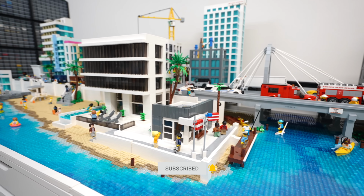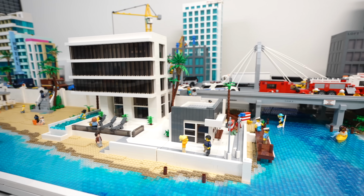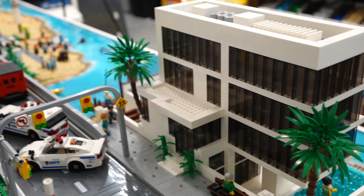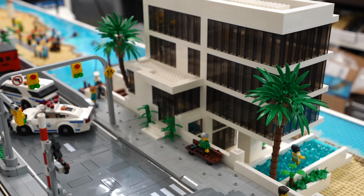But we chose to connect the hotel to the existing boat rental area and make it all kind of work together to create a nice little beach resort. It even connects to the raised road in the back.